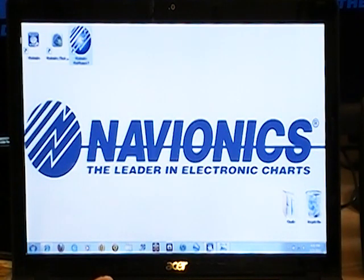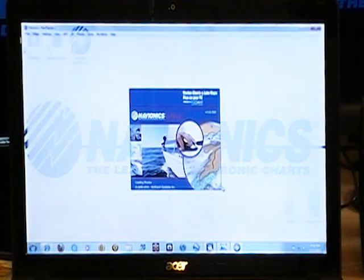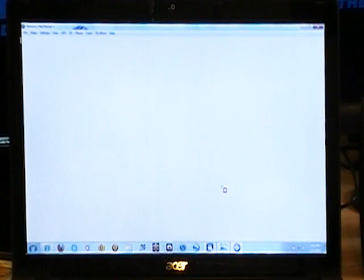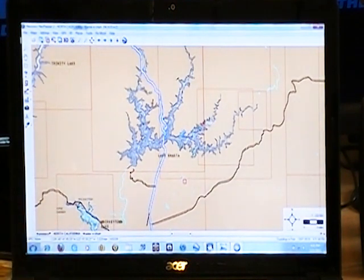Fantastic. So you download it. I've got mine on my PC here, and when you do, it's a nice icon that sits on your desktop. You open that up, and real quickly it comes up with access to over 17,000 lakes. Right now I've got Lake Shasta up, and the reason I do is because I was doing a lot of pre-homework before that FLW Tour event in January. And because of your software, I did pretty well in the tournament.